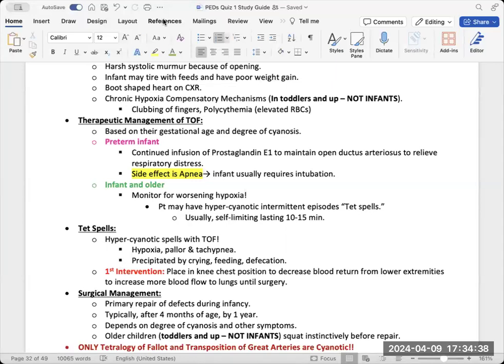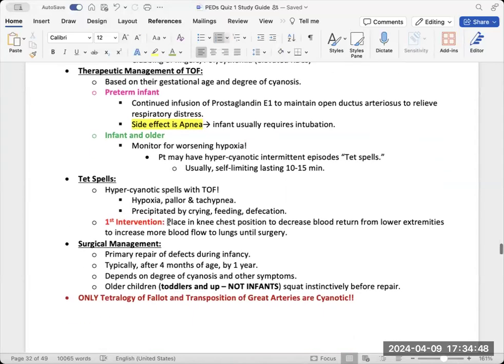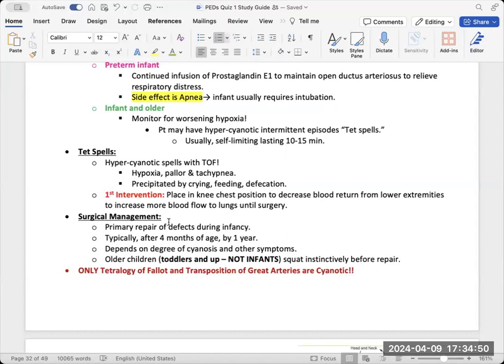For infants and older, they have surfactant, they have alveoli, okay? So they're not getting prostaglandins, but they're having TET spells. And those TET spells, how we treat it, is the knee-chest position until they can get surgery. Okay. When they get surgery, that's the only way we can repair the defects during infancy of tetralogy of Fallot. Like I said, it all depends on the degree of cyanosis.